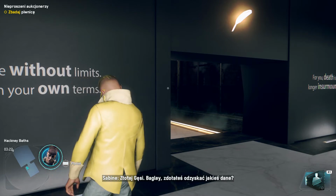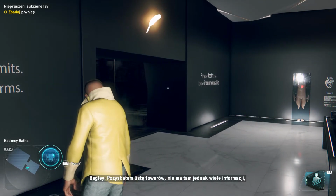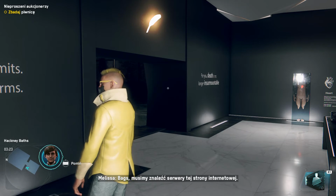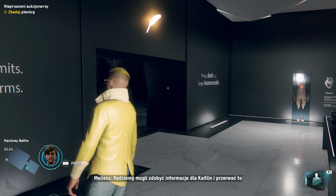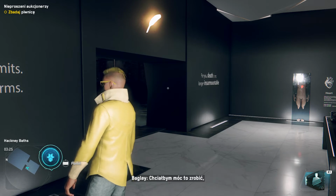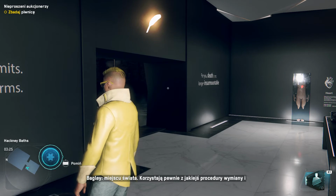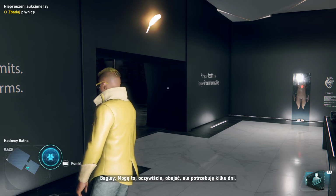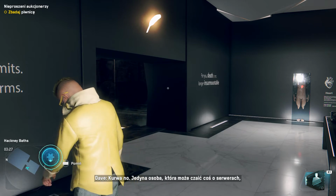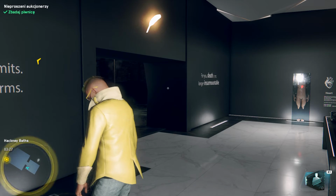Bagley, were you able to recover any data? This is a simple market site. I've recovered inventory lists, but not much that will help Inspector Lau's case. Bags, we need to find the website servers. We can siphon the information Caitlin needs and shut this down before it goes fully online. I'd love to, but the servers are rudely jumping all over the world. They're probably using a shuffle protocol and some kind of mixnet. I can work it out, obviously, but it will take me a few days. Fuck. Only one here who might know how to get into the servers is that dickhead host upstairs.